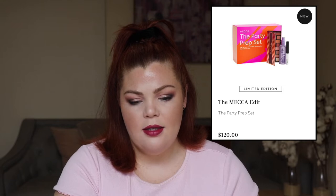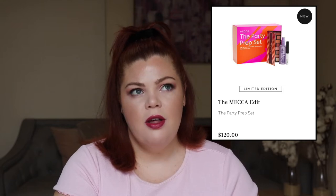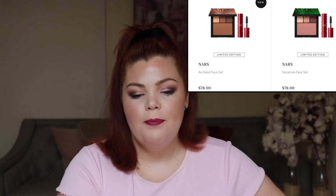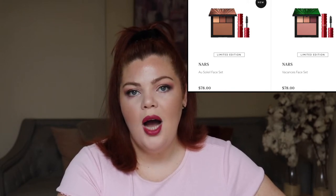The palette is like $78. I think the setting sprays go for like $56, and that eye primer, I don't know, but knowing NARS, it'd be a minimum of $40. So not bad price. From NARS, I love these little sets. I have the Summer Lights palette, so I would not be getting any of these because it looks just like the Au Soleil face set, but I think they're gorgeous.